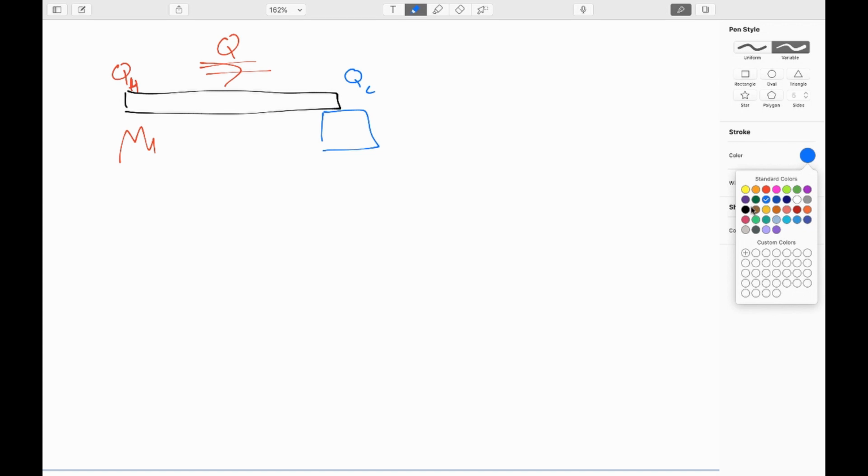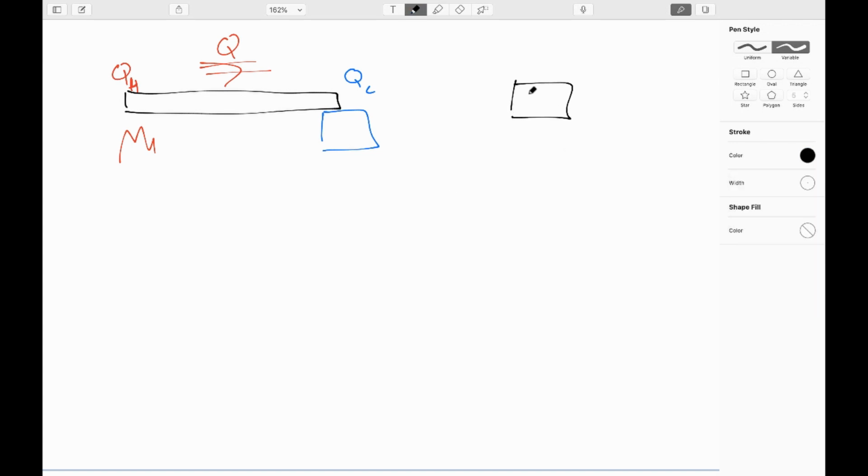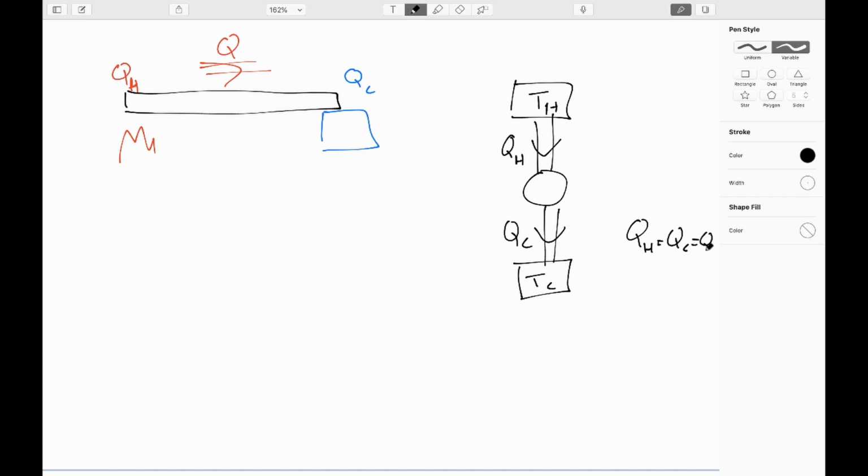We can draw this as a heat engine, believe it or don't. So T hot, T cold, and our working substance is the copper bar. So here we would write Q hot, Q cold, and that's it. We wouldn't be adding or subtracting any work. So in this case, we could conclude that Q hot equals Q cold equals Q.